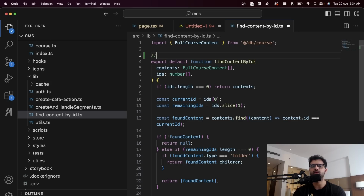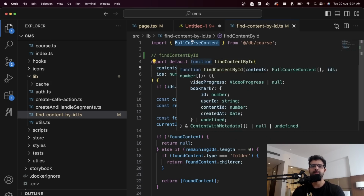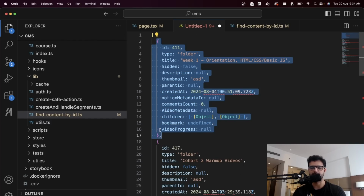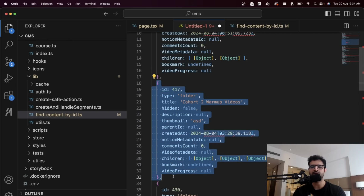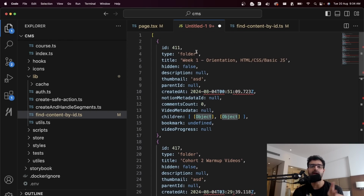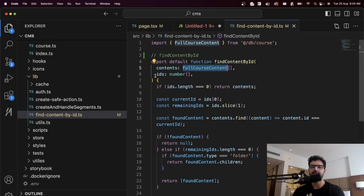But let me again take you through what find content by ID does. Given the full course content array, which means given this thing right here, this is full course content, basically a folder which has some children inside, or a video. It could also be type video which has no children. It could be a folder which has multiple children inside, or it could be a video which has no children. An array of this comes as an input, and IDs comes as an input.